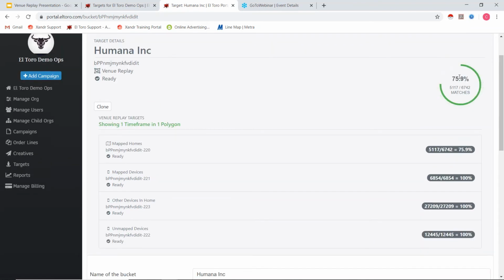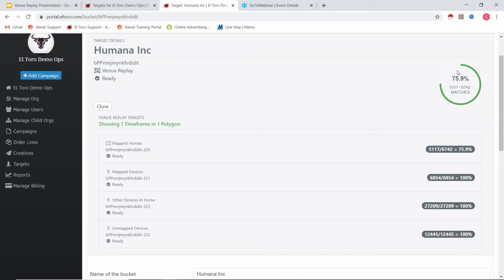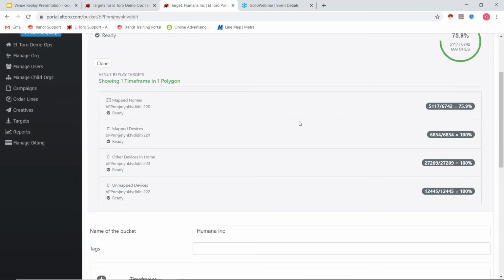As Nathan said, we typically see about a 70% match rate. In this case, we have a 75% match rate. What that means is that of all of the homes we identify of people that were seen in this location, we're going to be able to target 5,117 of those homes with digital IP targeting. You can see a few more details here.